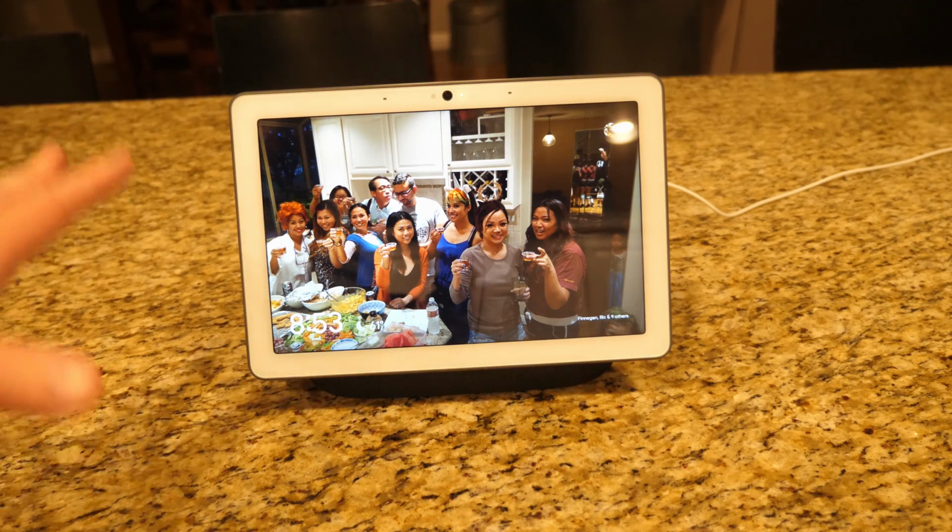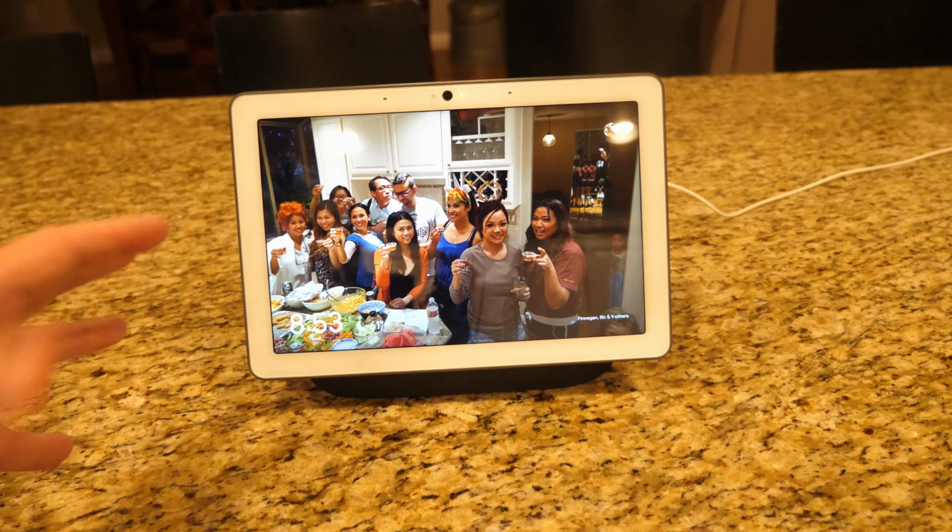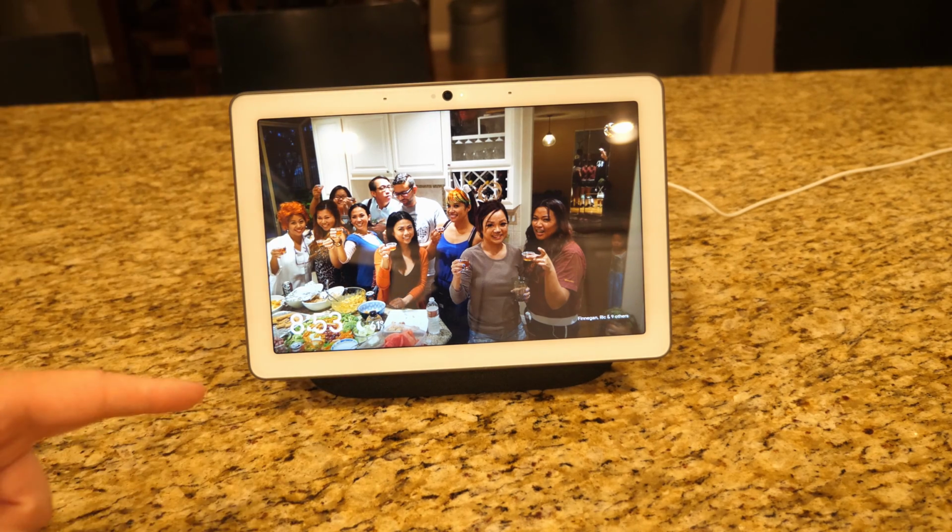So you can definitely fill up a whole entire room with this speaker. It sounds very loud, very clear, very awesome.